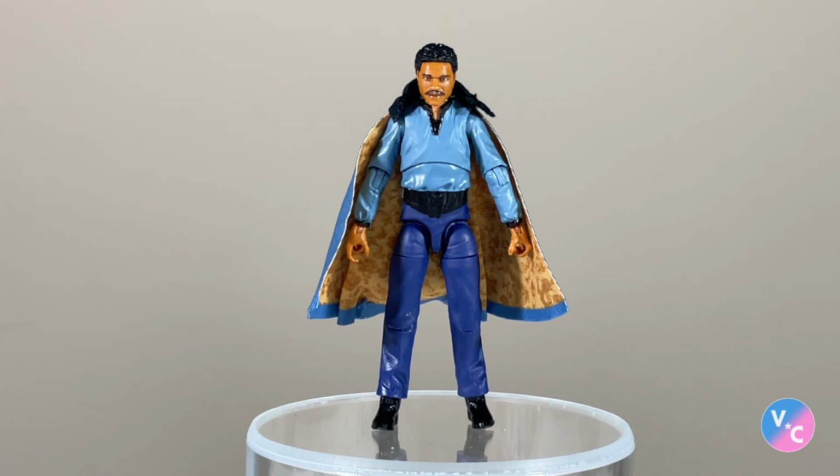You do see all the points of articulation. They are a little bit more obvious than they have tended to be in the past, but we are getting more articulation with these figures, so that's not completely unexpected.